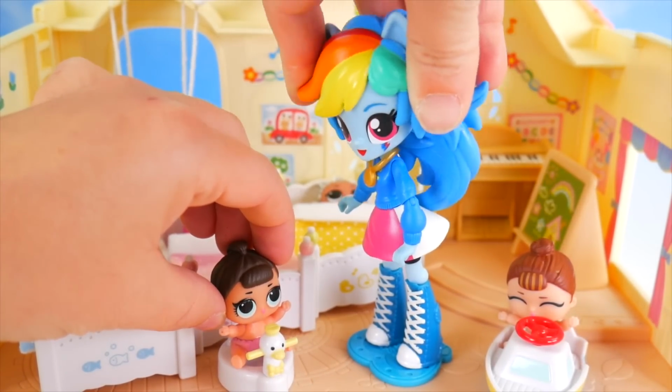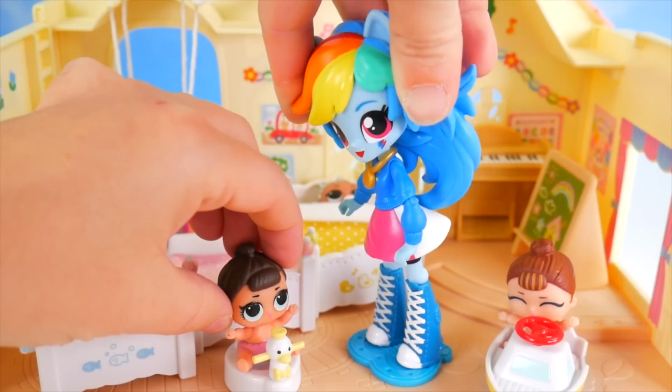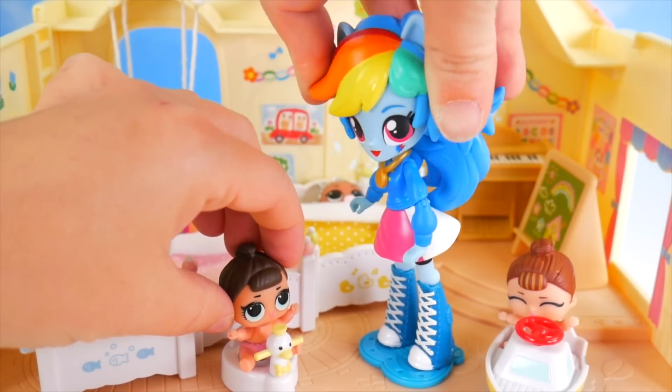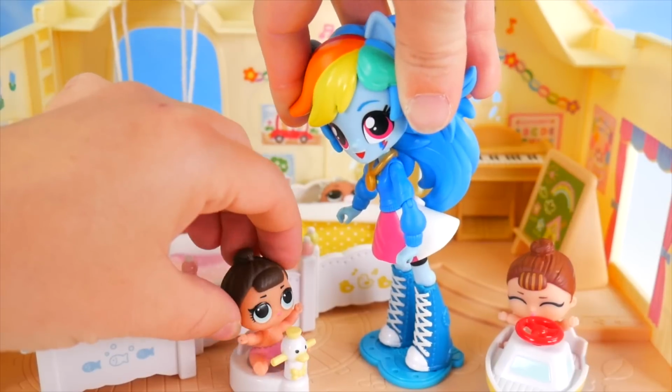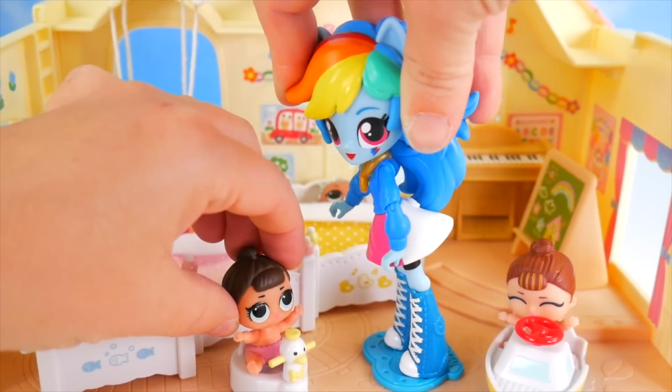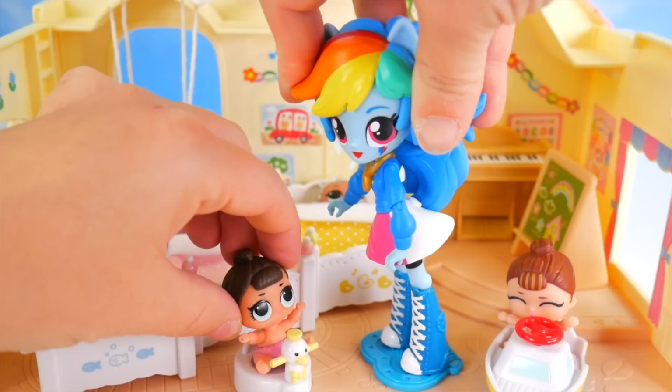Keep going. You make me happy when the skies are gray. Uh-huh. You never know, dear, how much I love you. Okay, finish it off. So please don't take my sunshine away. Oh, perfect. Are you done now?